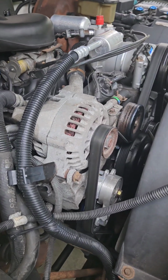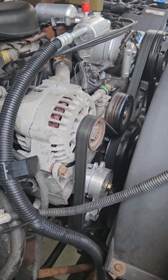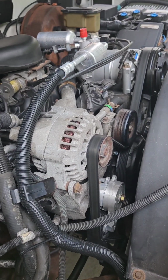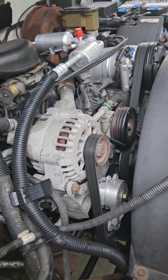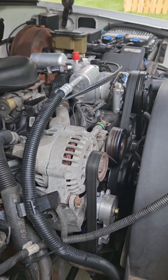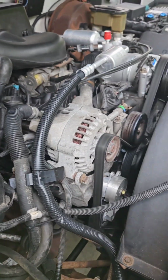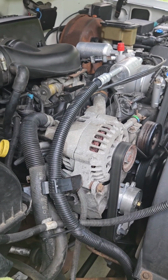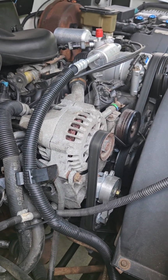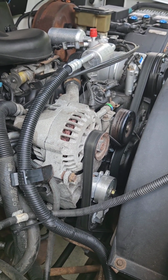The alternator is looking like the original one that's on here, and this thing is 201 and some change on the clock. So while it may have a rebuilt motor and a rebuilt transmission, a lot of the parts that are on here are still original. You can tell that the AC is brand new though. So that was the other weird thing that was happening: once the check engine light came on, you had this roaring sound like an airplane engine, and then you just lost all power. The AC would go out.